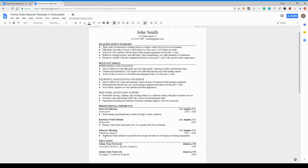So moving on to the education section, nothing super surprising here. It's just a better way of demonstrating the education, looking much more professional. So we have the name of the university, the type of degree, and then the location and the year. That's really all you need to include, especially as an adult. Unless you had a really good GPA, like 3.0 or higher, then you might want to include your GPA in there, but otherwise you can just omit it.